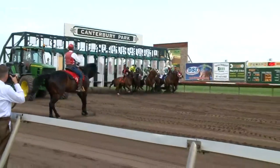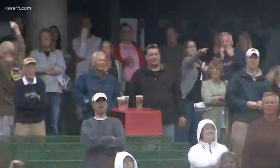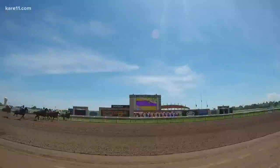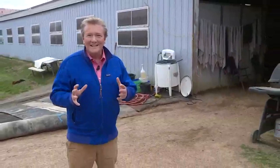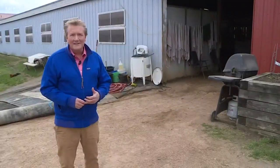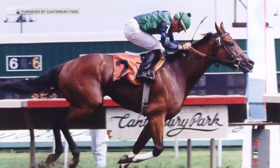And they are off. It's opening weekend here at Canterbury Park. And while most eyes are focused on the track and all the action there, there's a whole lot more to check out here. We've made our way to Burnt Racing Stables. This is where our behind the scenes tour begins. Our tour guide is Mark Irving, former UK jockey and Canterbury Park.